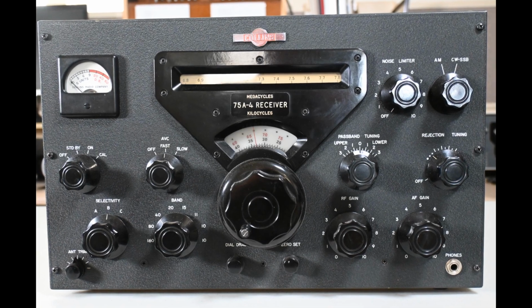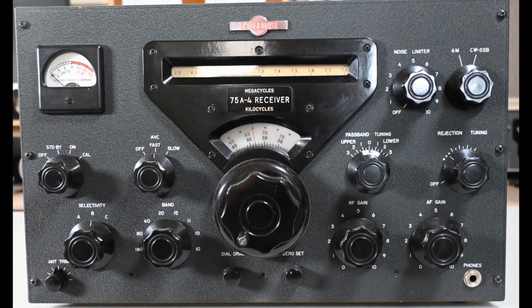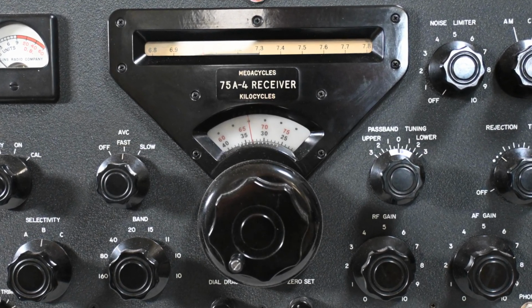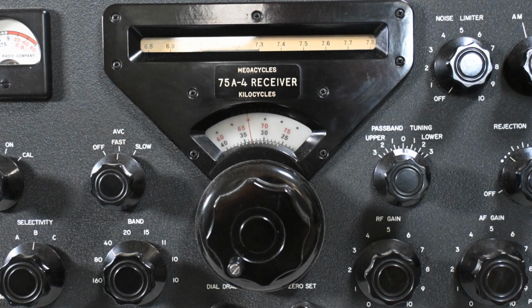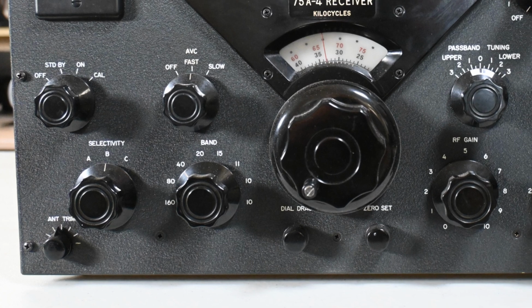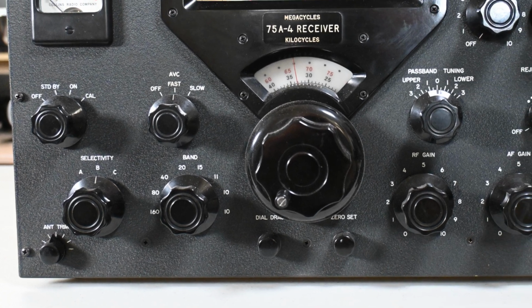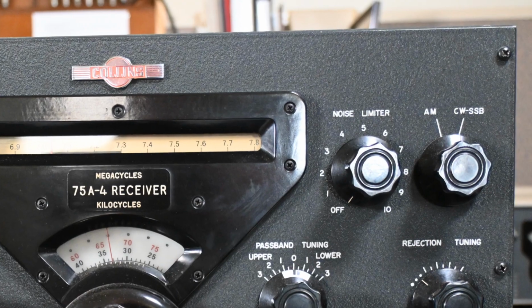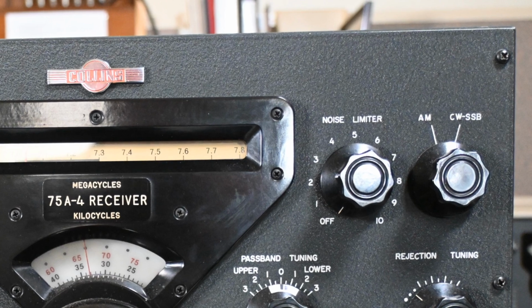This is a Collins receiver, model 75A4, built in 1955. Collins radio was trying to get into the single sideband development for amateur radio and its ease of operation. The receiver receives 160, 80, 40, 20, 15, and 11, plus 10 meters. Its modes can receive CW, AM, and single sideband.